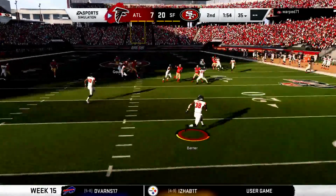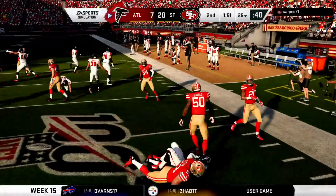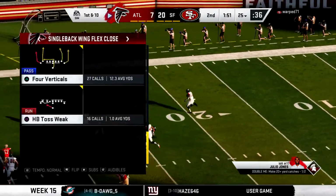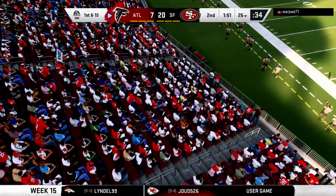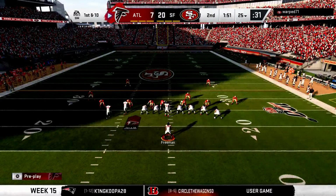This is taken at his 4. And not a bad return here. He gets it out to the 25-yard line. At their own 25-yard line. About set to begin their next drive, the Falcons offense at the line.